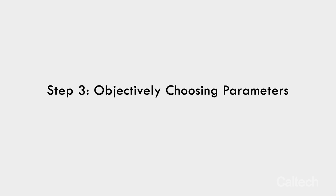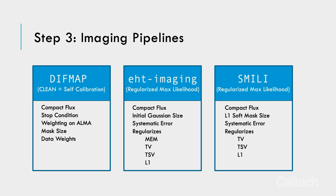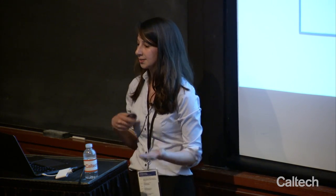So we actually spent the next couple of months essentially trying to break our images to make sure that that ring was real. That led to the third step, where we tried to objectively choose image parameters and remove humans from the loop as much as possible. To do this, we developed three different imaging pipelines. These were different code bases that were designed to make images from the data. But usually there were different knobs in them that are tuned by humans. We wanted to say, okay, let's try to remove humans from them, and instead we searched for the best knobs to recover different types of source structures.